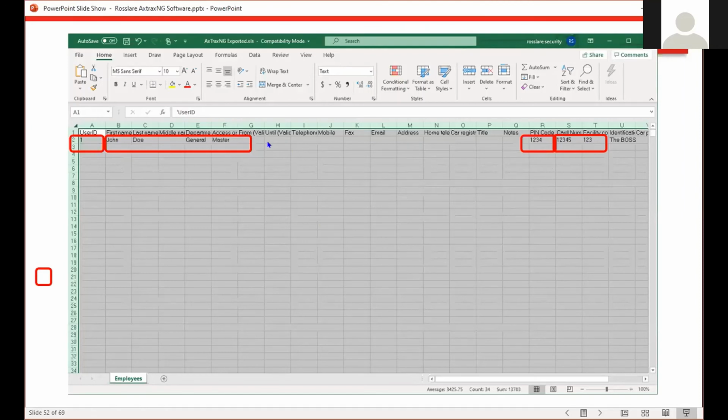Once you have your data in here, one thing you do have to do, everything must be formatted as text before it will import. So once you've got everything in, got all your numbers typed in, come in here and click on this upper left-hand corner to select all cells, and then right-click on one and select Format Cells and select Text. So it overrides what's there currently.